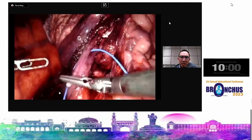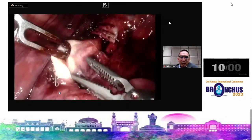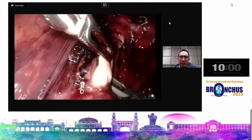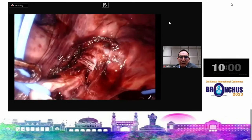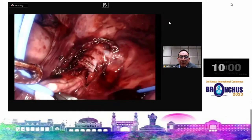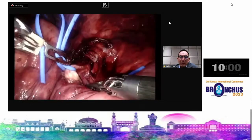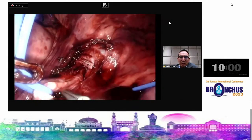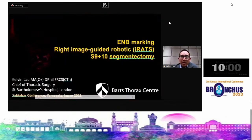And then I'm just jumping through this because it's a bit jumpy on this computer. That's V9-10. And then here we're dissecting out the B9-10. And you can just see we've divided it there, but there's B8. But you get the gist. You can see really that there you go. So you've got B9-10. You just make sure you've got B8 there, and you can see very intricate anatomy.